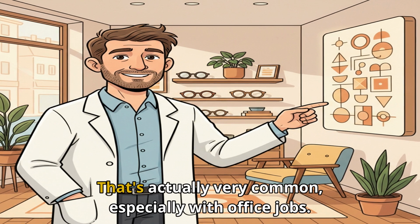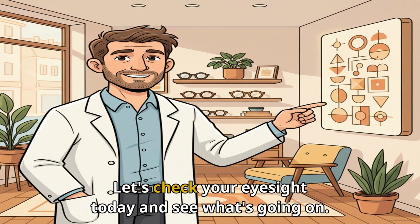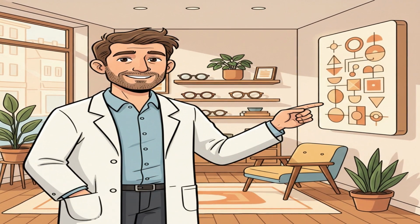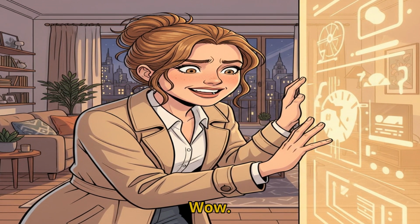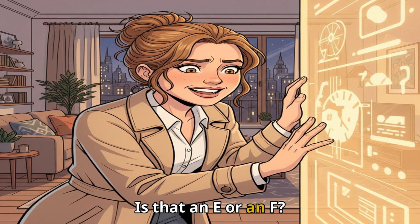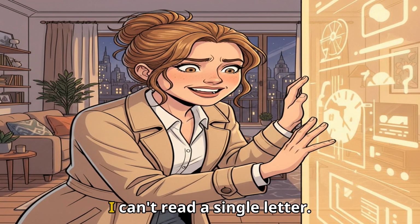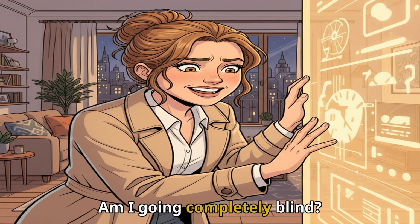I see. That's actually very common, especially with office jobs. Let's check your eyesight today and see what's going on. Could you look straight ahead at the chart on the wall and read the top line for me? The top line? Wow. Okay. Is that an E or an F? Honestly, George, the whole wall looks like a giant gray cloud right now. I can't read a single letter. Oh no, am I going completely blind?